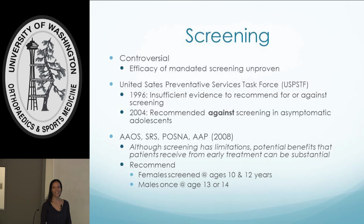So screening, that's kind of always the magical question. I think of screening in this population as when you are doing a pre-participation physical examination and your musculoskeletal evaluation, you might just observe if somebody, when they're leaning forward, has some unevenness in the shoulders, and we'll talk a little bit about what we're looking for on the screening. But it is an opportunity for us to look, especially in those younger athletes, since that may be your point of contact with them. So as far as universal screening, it's still very controversial.